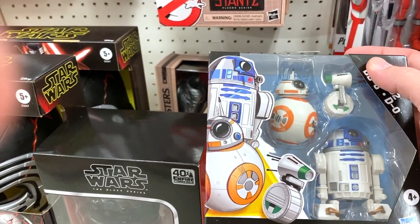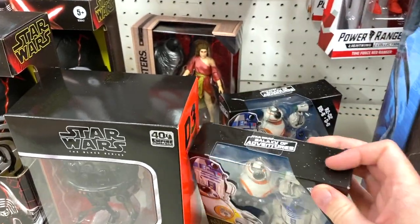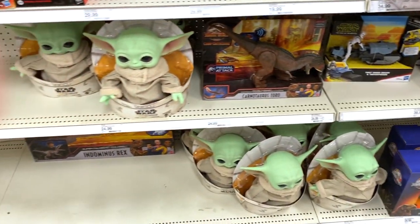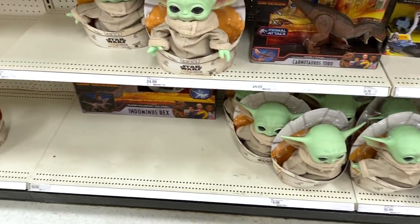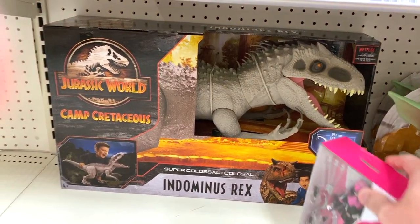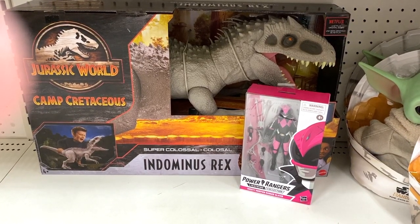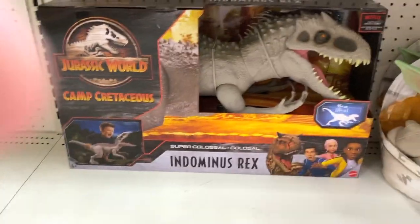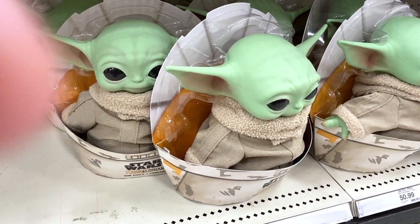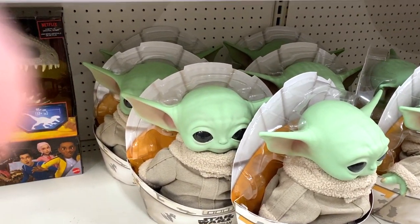We do got the BB-8 and R2-D2. That's kind of cool, but I think we got everything else. Jurassic Park stuff. One thing I didn't know, I did not realize this dude was so big. Look at the size difference. Like, look at him. She would fit in his mouth. And we got the Child. Might have missed some of this stuff yesterday, so we'll look at it right now.